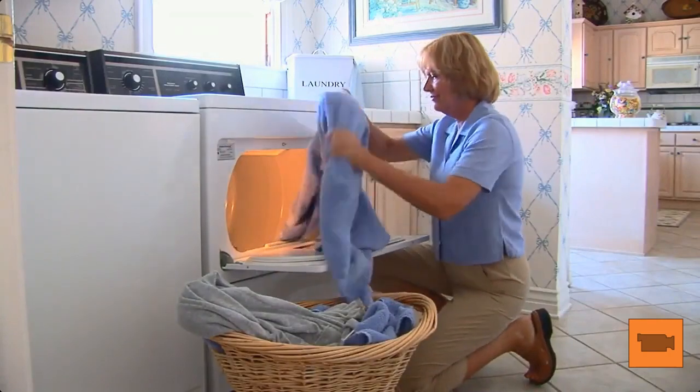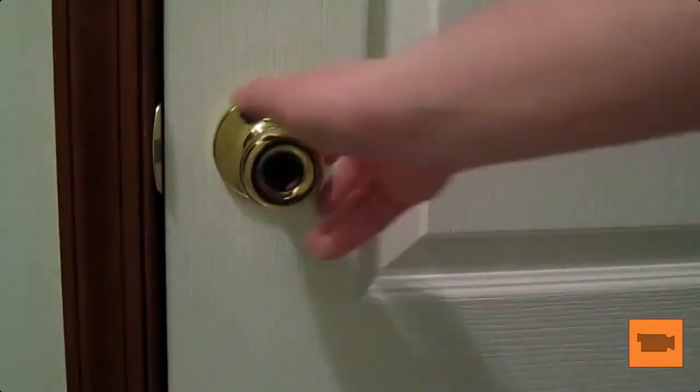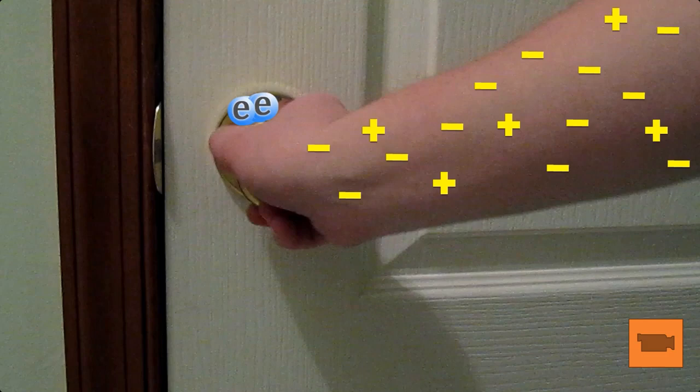Objects may keep their static charge for a while. If you've become charged and then move close to a conductive object like a doorknob, electrons will jump from you to the metal. This shock is a rapid movement of electric charge. You've lost your extra electrons, and there goes your static electricity.